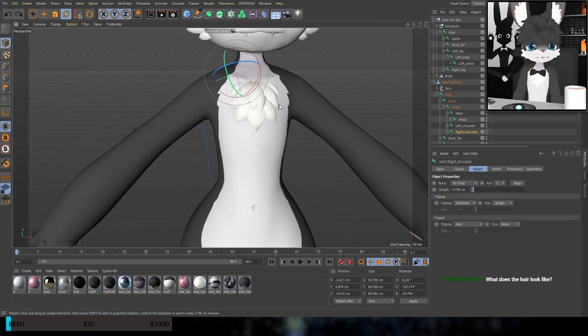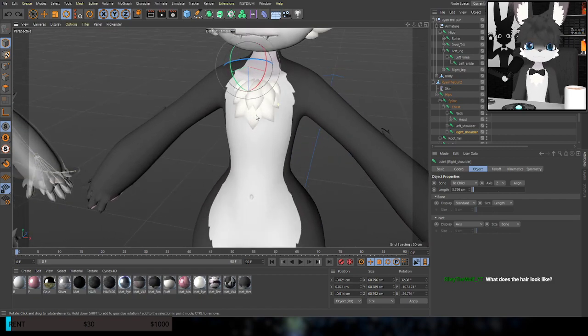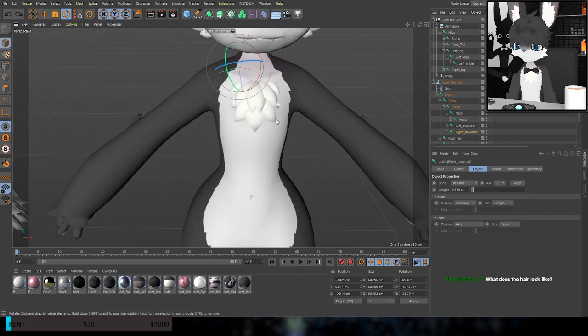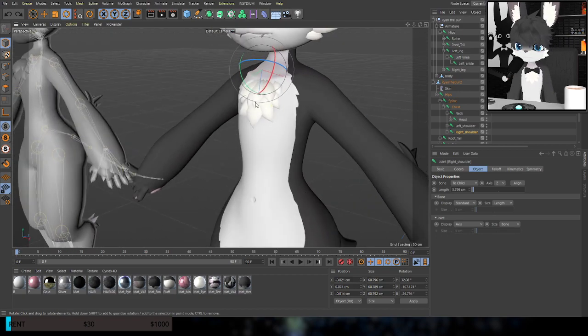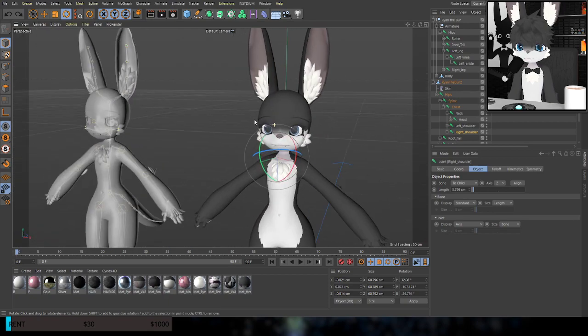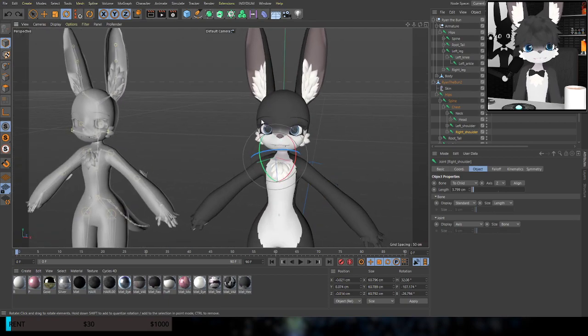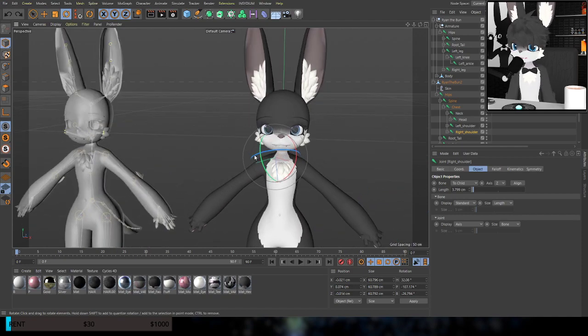What does the hair look like? Just the way it always has. Same hair. I might upgrade the hair. I don't know yet. I've been thinking about making my own version of the hair, but I kind of want to keep it very similar to the same style. So I might just use the old hair, but if I don't, then I'll show it off. I'll post it on Twitter and things like that when I do. But pretty much my plan was just to use this original hair that's on my character.